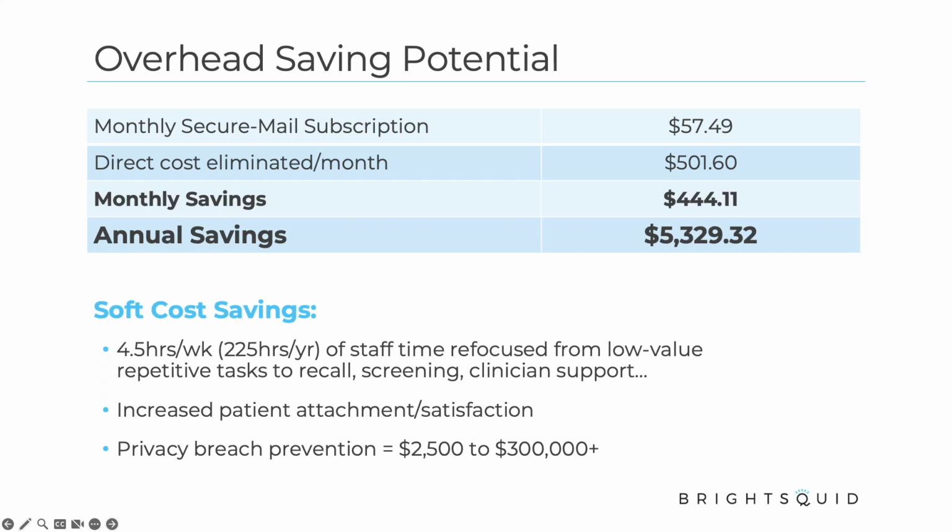We actually get increased patient attachment and satisfaction, so it's tough to put a monetary value on that. I've seen stats that put increases in patient satisfaction over time to add hundreds of thousands of dollars to a clinic's revenue. And then depending on privacy incidents that may happen because of fax, because of mail, because of email, you're probably looking at a minimum.